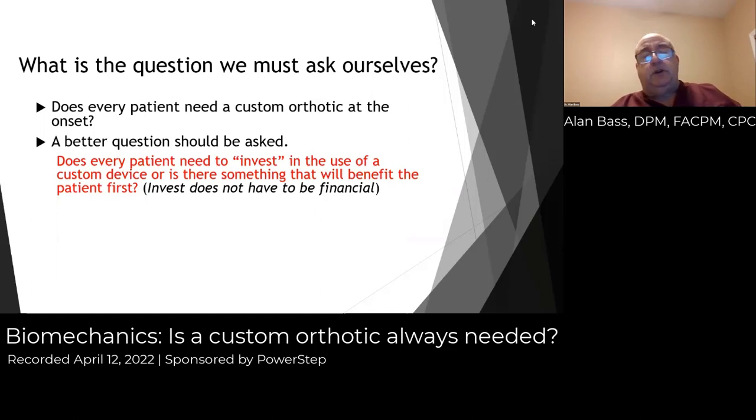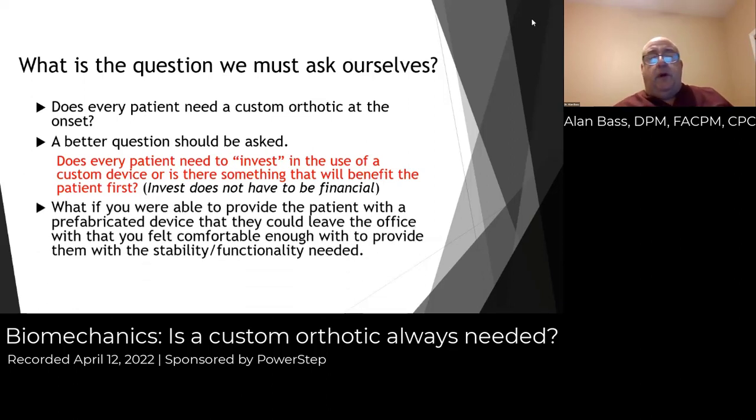So, does a patient need to invest the time, the effort, possibly the finances with a custom device, or is there something else that they will benefit from? So what if you're able to provide your patient with a prefabricated device that they can leave the office with, that you felt comfortable enough with to provide them with the stability, the functionality, give them that base that they need? Because in the end, and I'm almost giving away the end of my last slide, it's really about what you believe is best for your patient. If you believe you are giving that patient the best clinical advice you can, then you're doing the right thing.